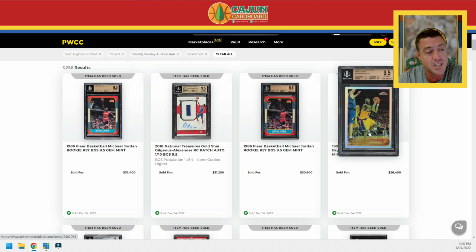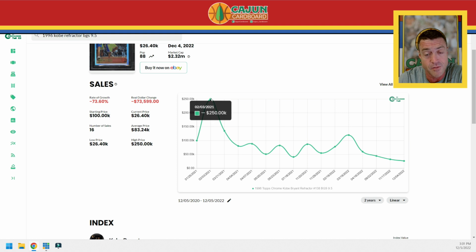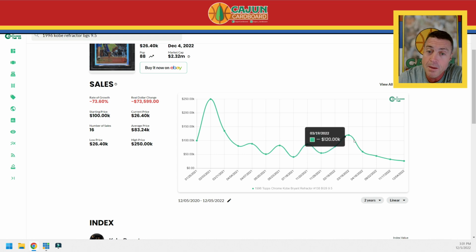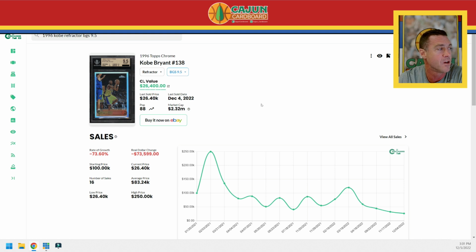Another Kobe. This one's the Refractor BGS 9.5. This is one we do need to look up because this card once sold for, are you sitting down for this? Are you sitting down? $250,000. That is 250,000. That is 2 Tesla Model S's. That is 5 reasonable BMW 3 Series, brand new. You could have a black, a red, a blue, a gray, an orange BMW 3 Series. You could have 5 different colors for that money. But this Kobe Refractor has come all the way down to $26,400. So about 1/10. So it's about a 10 for 1 deal out there.